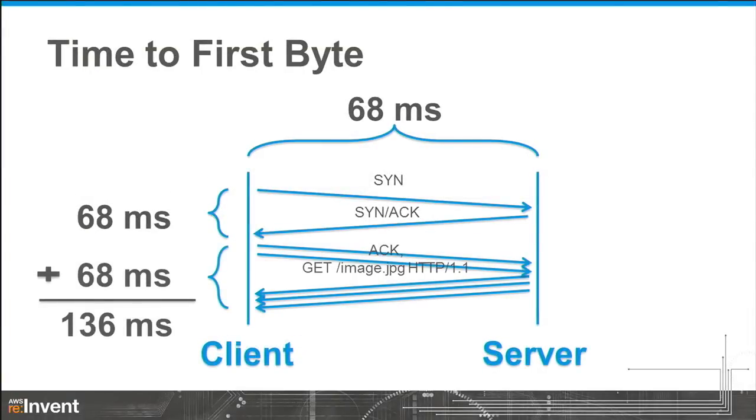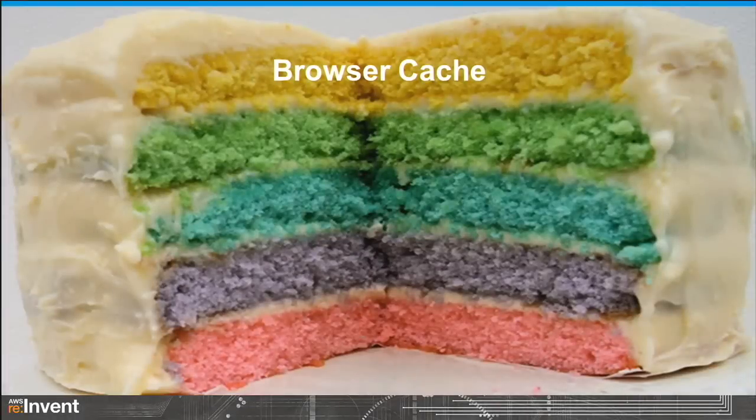Once that connection is established, the client responds with an ACK confirming the connection and asks for the image to be downloaded. Then the server sends this image back, so that's the second round trip, another 68 milliseconds. So now we have 136 milliseconds for the first few bytes of this object to start arriving on the browser. Depending on the size of the object, there may need to be other round trips to get the rest of the object down. So our goal should be to minimize this total time, the 136 milliseconds, as much as possible. Let's see how we can do that via the various layers of our application stack.